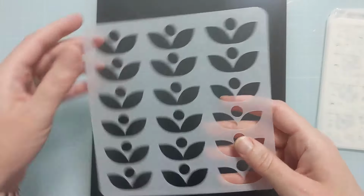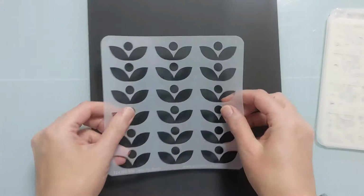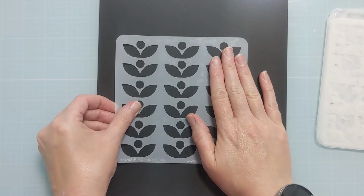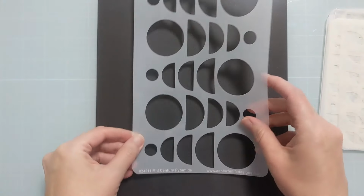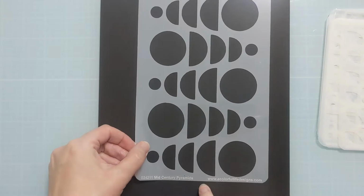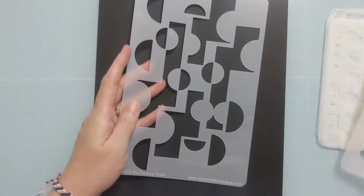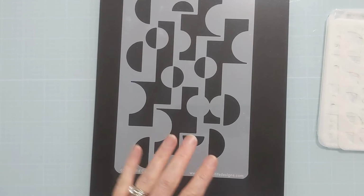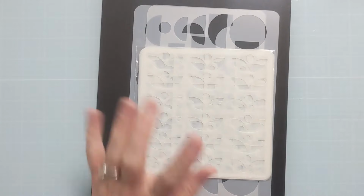Okay, Mid-Century Buds. Super cute. This one I almost wonder what it would look like if you rotated it. So ink blended it this way and then flipped it and did it this way. Be curious to see. Be fun to play with. Okay, and then I have a couple of 6x9s. Mid-Century Pyramids. 6x9. Super fun. So you could totally mask this off or just use part of it. Lots of different fun ways you could use that. And Mid-Century Tower. Again, super fun kind of illusions. So these would all be together in the Mid-Century Modern.